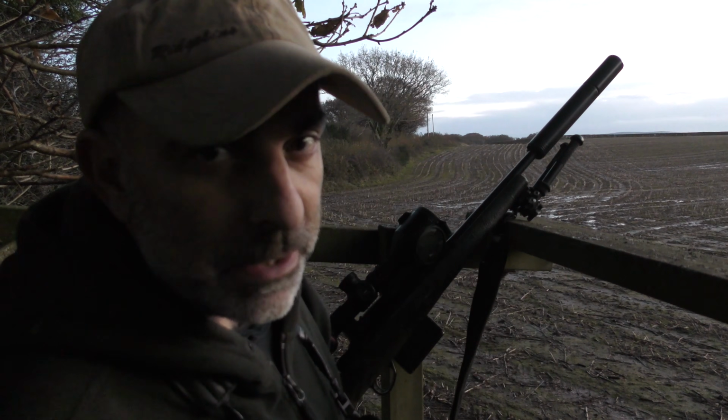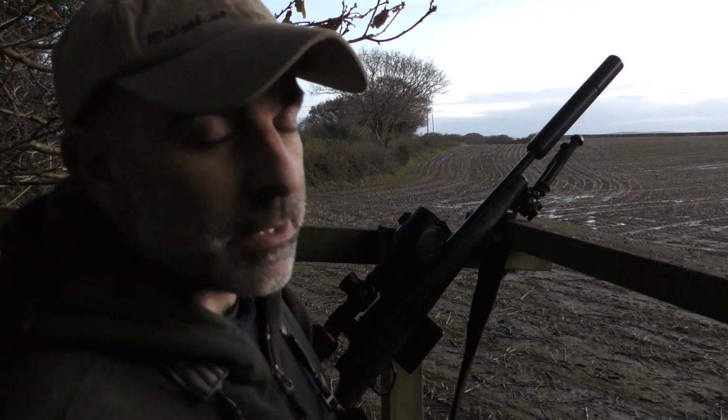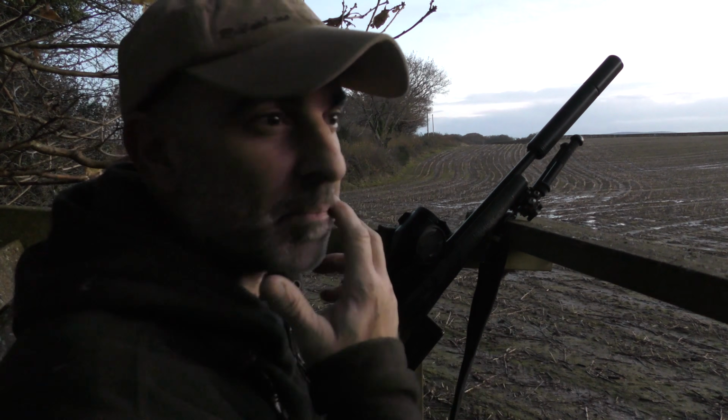So there's 4 deer out there now. 2 of them are definitely roe. I'm not sure about the other 2. They look a bit bigger, so they may be a couple of fallow out there as well. But again, they're all in that next field.